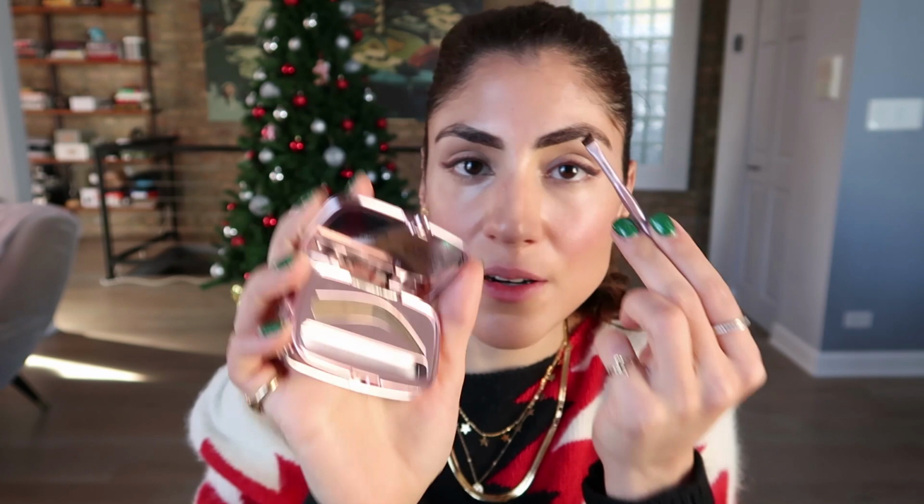So I've applied the dark shade here on the outer edge, and you can already see a major difference. I basically filled in that area that I traced. Look how nice and full it looks, and so natural. I'm gonna repeat the same for the other side. There we go. So we've got the powder on both sides. You can tell they already look so much cleaner and full and crisp.